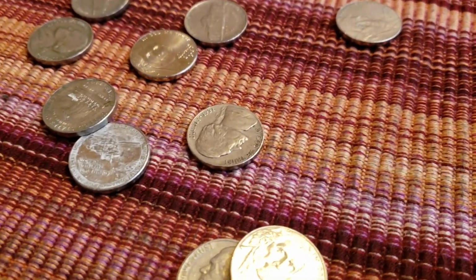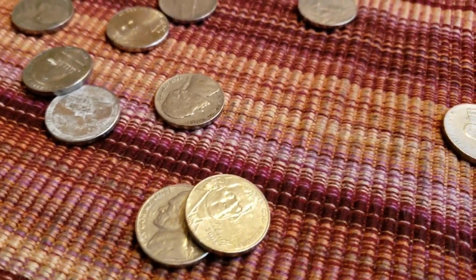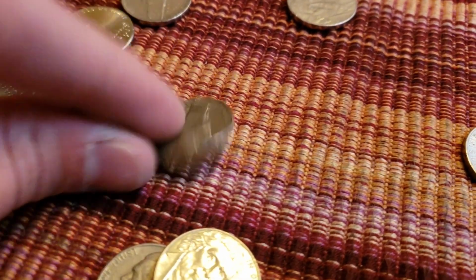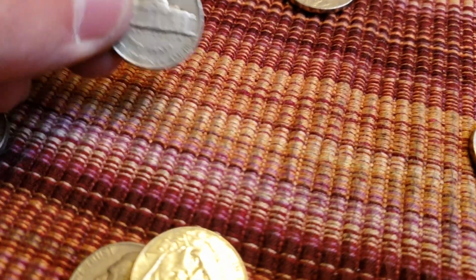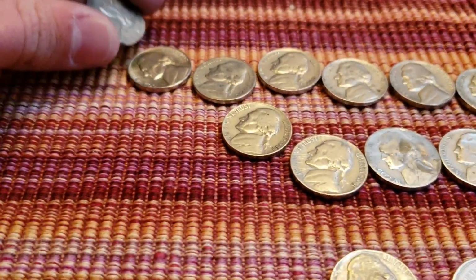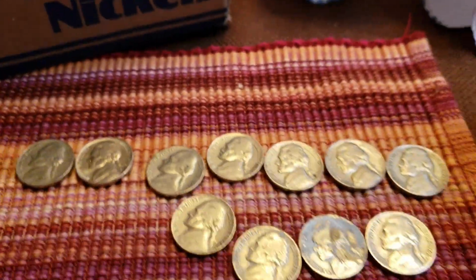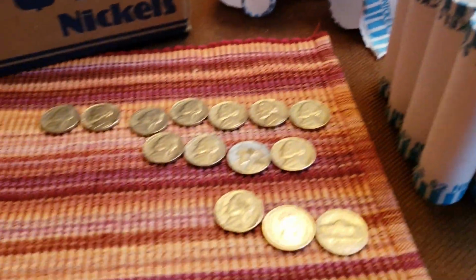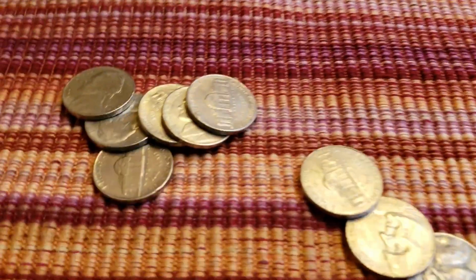Alright guys, on the last roll, before I jump into the last 8 rolls I saved for the end of the box, or the end of the video, we have a 1951 Philadelphia. So we'll put that over here with the rest of the finds. These are all the finds I've gotten so far. Hopefully we can pick up a couple more. Well, I know we will. And the rest, the rolls at the end.